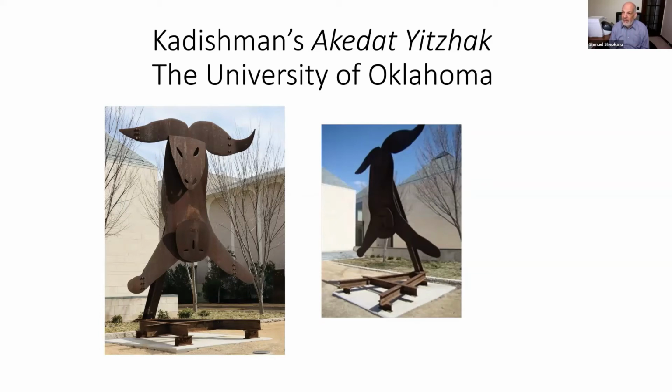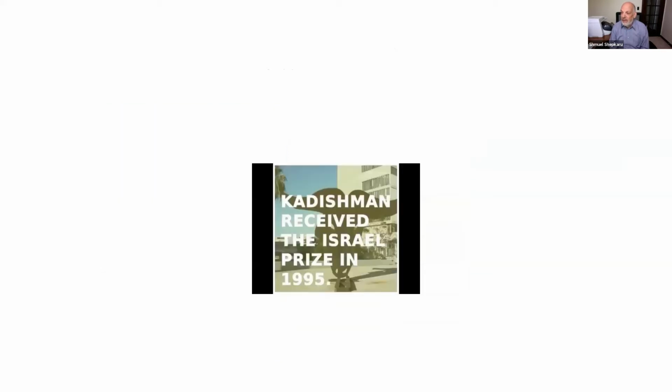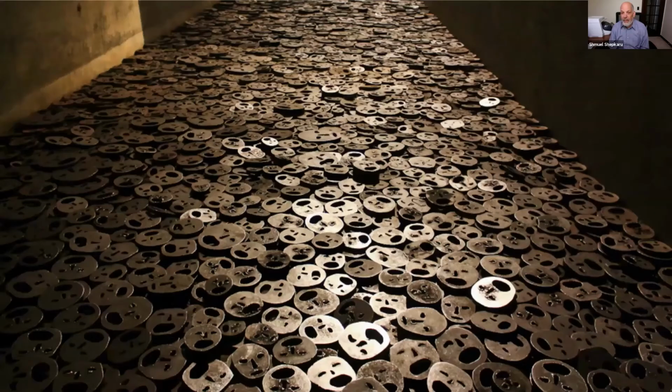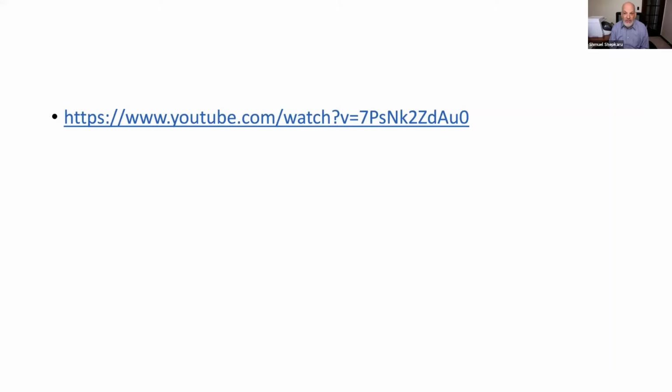By now, Kadishman is famous around the world. In 1995, Kadishman received his Israeli prize. And I would like to add one more work by Kadishman called Shalekhet, Fallen Leaves. This one is from the Jewish Museum in Berlin. The room is covered with 10,000 round faces made of steel and cut with laser. The same image of Isaac that Kadishman used for Akedat Yitzhak. The visitors are invited to walk on the discs, which creates an eerie experience.